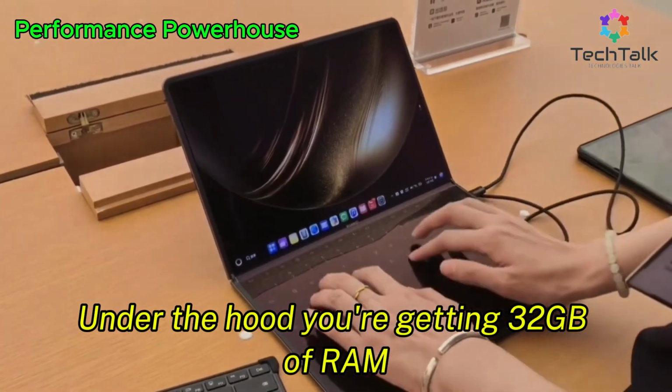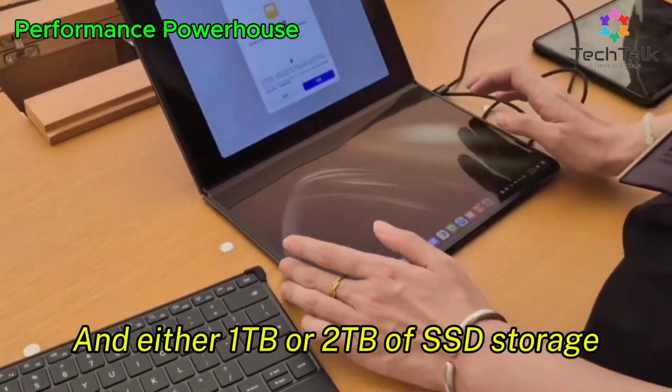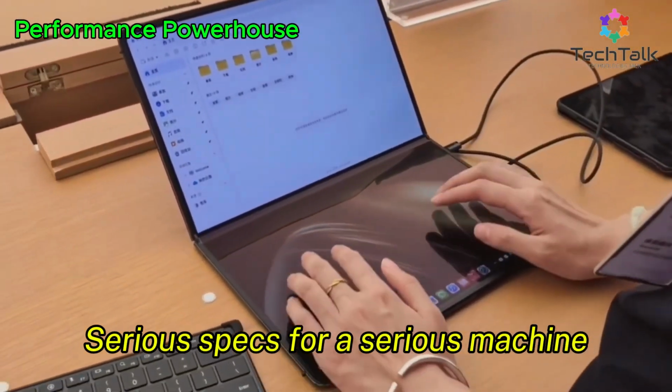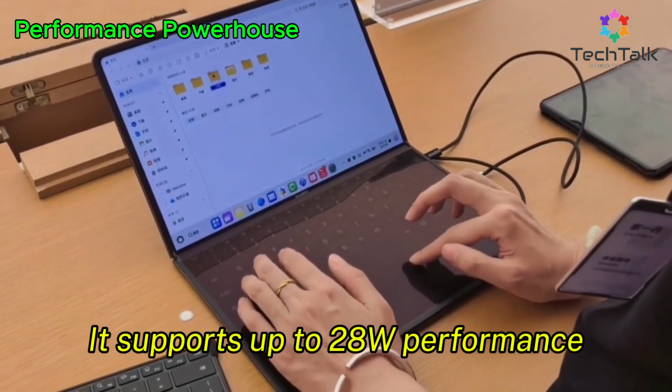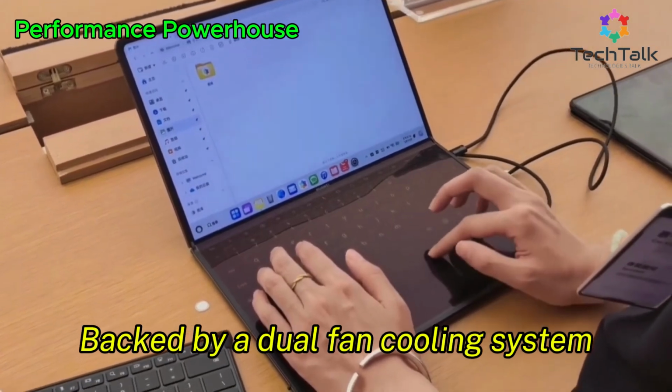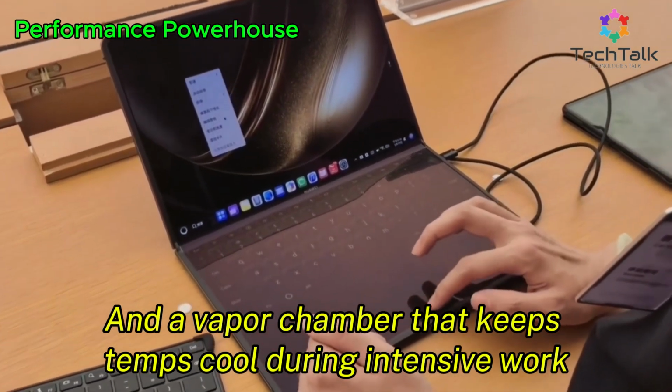Under the hood, you're getting 32 GB of RAM and either 1 TB or 2 TB of SSD storage, serious specs for a serious machine. While Huawei hasn't revealed the exact chip, it supports up to 28W performance, backed by a dual-fan cooling system and a vapor chamber that keeps temps cool during intensive work.